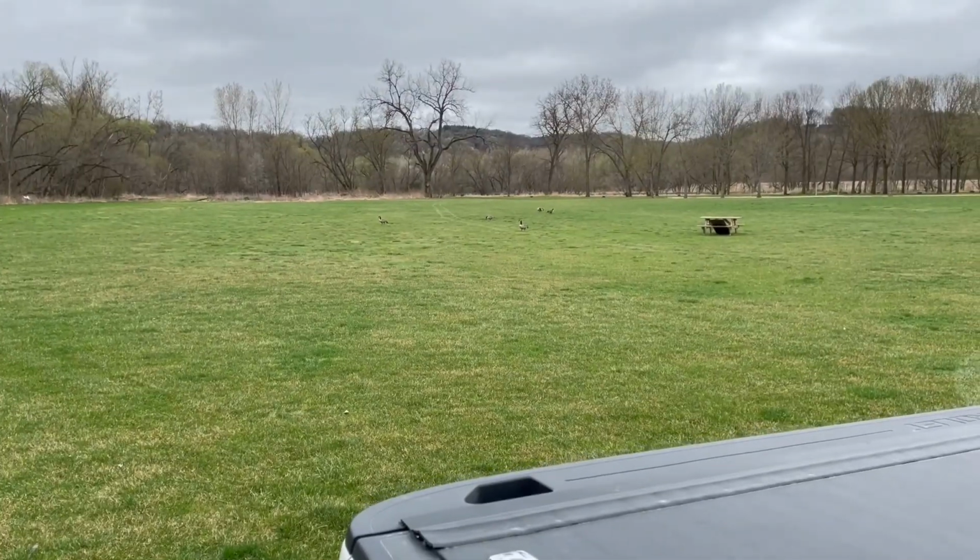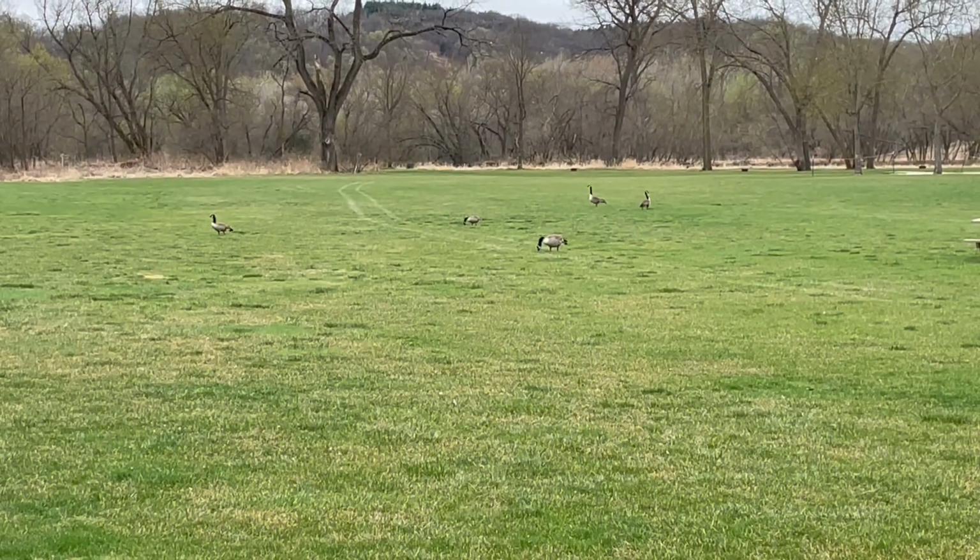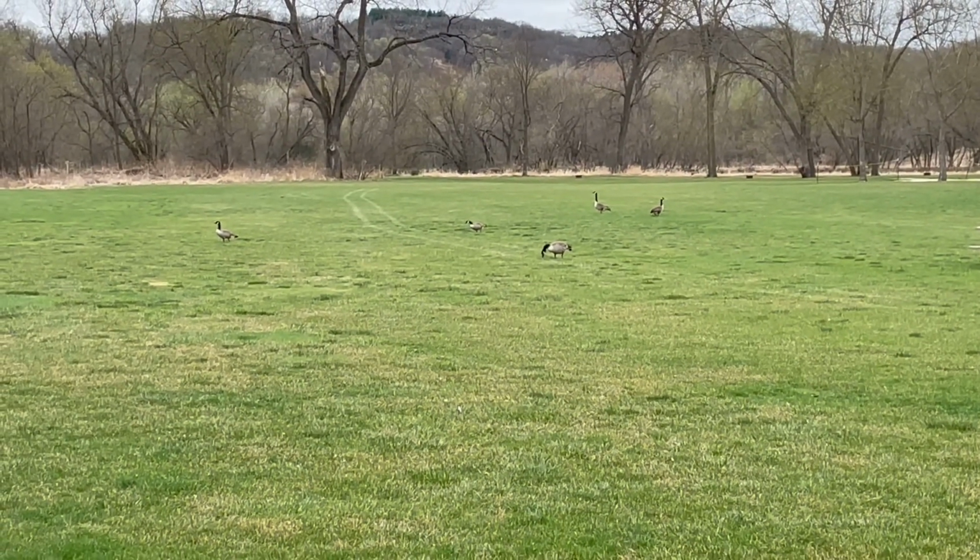All right, fun little adventure. There's the geese again, making their way closer to our camper. A wildlife action.